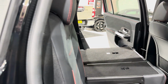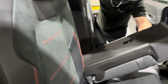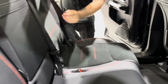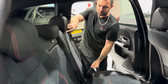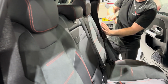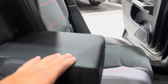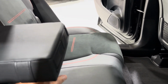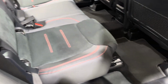And then you can adjust how steep you have the seats. They want to go back a bit more. There we go. So you pull this here, and that end one wants to go back a little bit. There we go. Perfect. Back a bit more. Perfect. Thank you. And then we've got centre armrest as well. I think that's got cup holders. So all that's there. No marks on the seats at all.